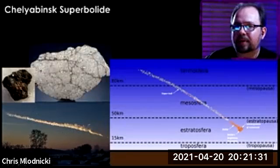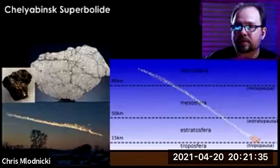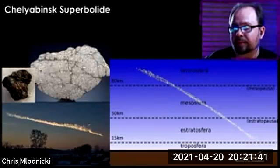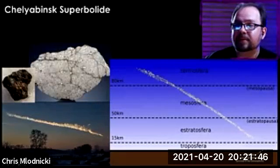When we're looking at little pieces, this is actually a very small piece sitting out on the ice. This is a cut section of a larger piece, and you can see all these fragments, the cracks through here. These are stress fractures from coming through the atmosphere and breaking up.